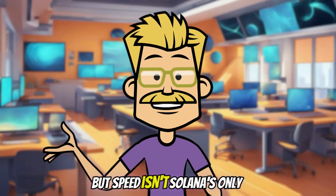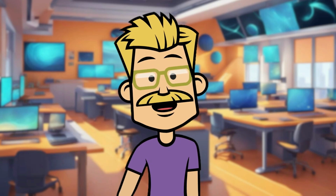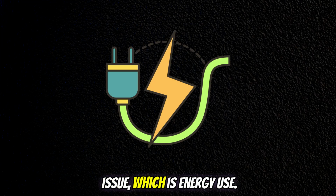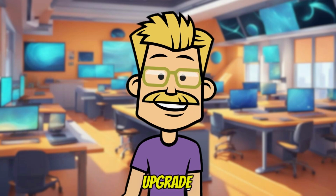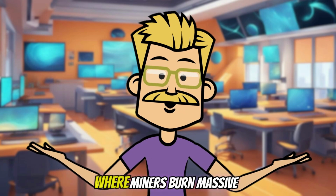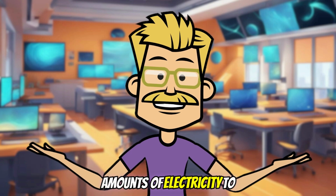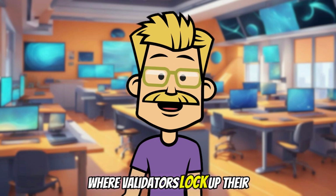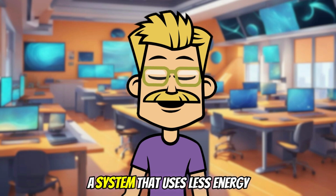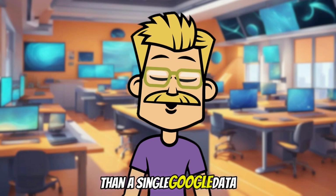But speed isn't Solana's only advantage. It also solves another critical issue, which is energy use. Older blockchains like Bitcoin and Ethereum before its upgrade relied on proof of work, where miners burn massive amounts of electricity to secure the network. Solana uses proof of stake, where validators lock up their coins to participate, a system that uses less energy than a single Google data center.